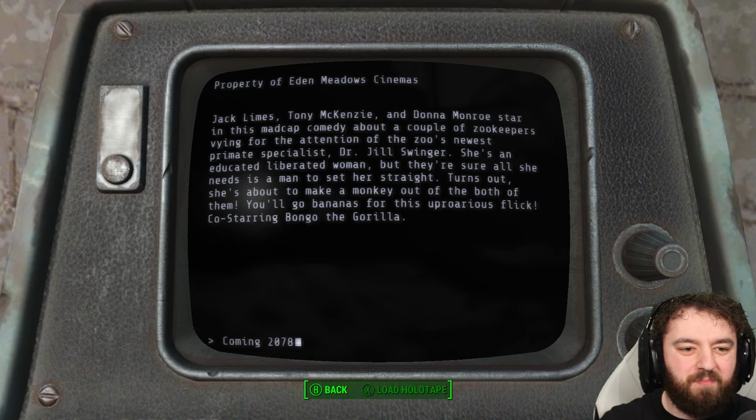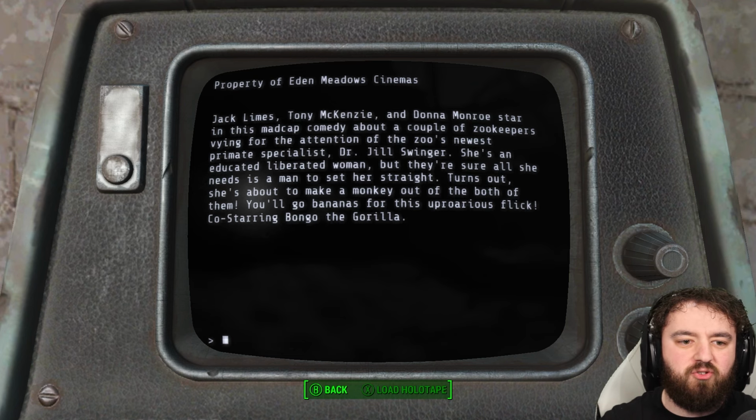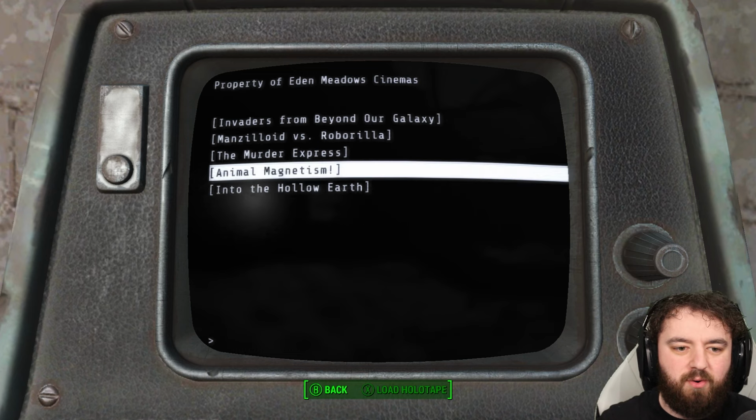Animal Magnetism. Jack Limes, Tony McKenzie and Donna Munro star in this madcap comedy about a couple of zookeepers vying for the attention of the zoo's newest primate specialist, Dr. Jill Swinger. She's an educated, liberated woman, but they're all sure she needs a man to set her straight. Turns out she's about to make a monkey out of both of them. You'll go bananas for this uproarious flick, co-starring Bongo the Gorilla.